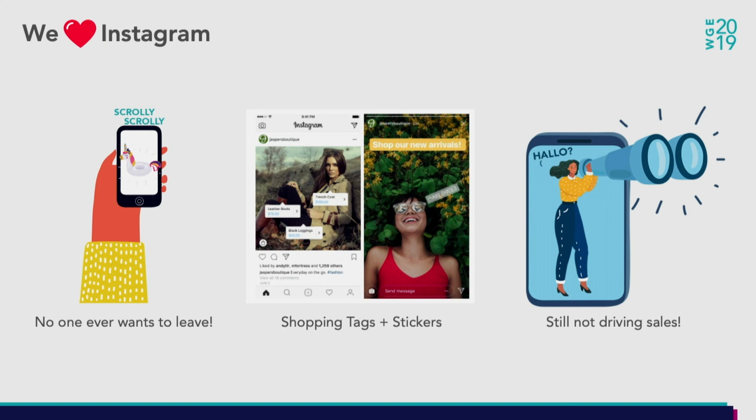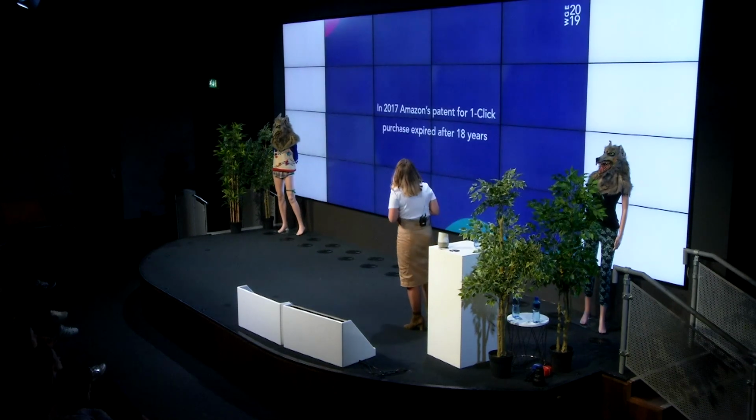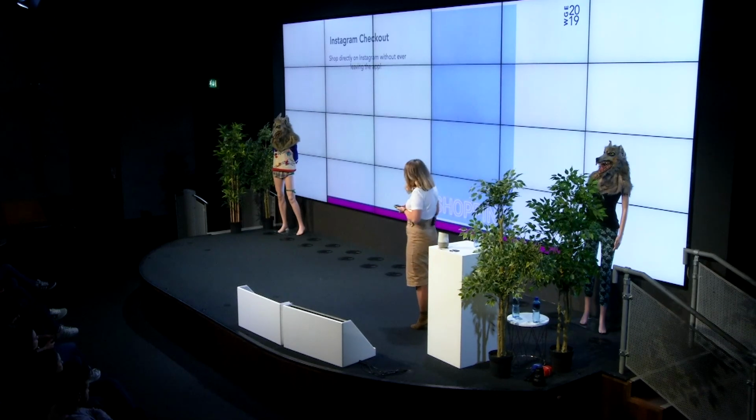So Instagram's had to put its thinking cap back on again. And when you're thinking about anything to do with online shopping, you got to look to the masters, and that's Amazon. And in 2017, coincidentally enough, Amazon's patent on the one-click purchase expired after 18 years. And we all know what a game changer this was when it comes to hassle-free online shopping. So with that in mind, Instagram have introduced Instagram Checkout.